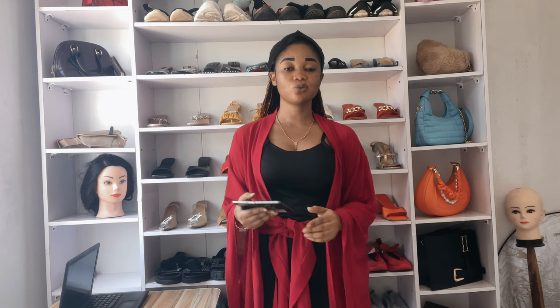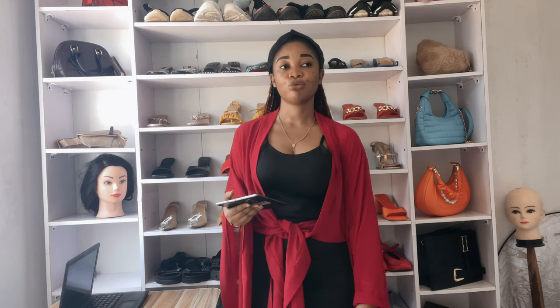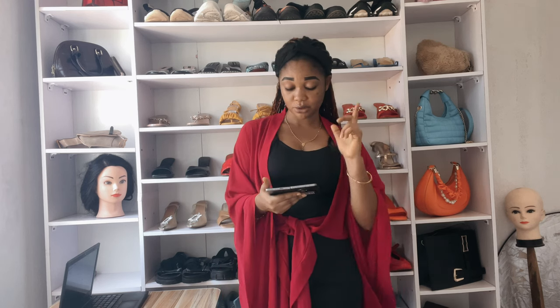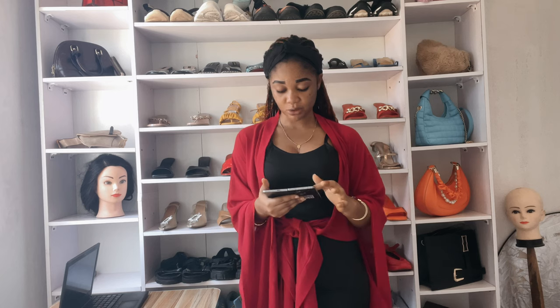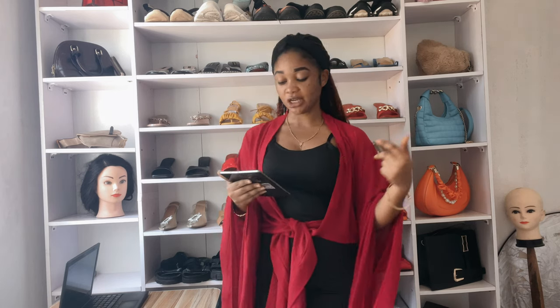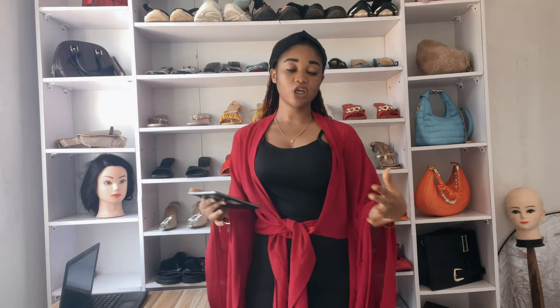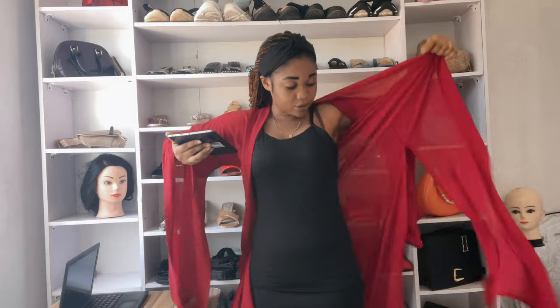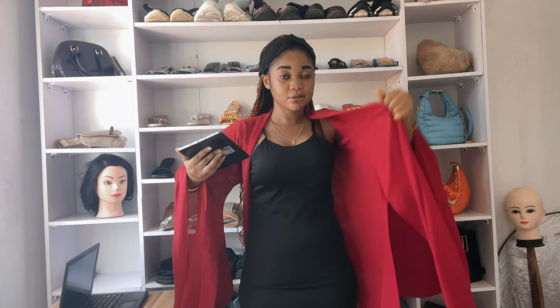But most times when you just wear a gown below your knee, small, it's always looking tacky. I'm a short person, so I know what I'm saying, speaking from experience. Then the other one I talked about, if you want to wear a jacket, do not wear your top longer than a jacket. Make sure your jacket is kind of long. Like as you can see, my jacket is on the long side, right?